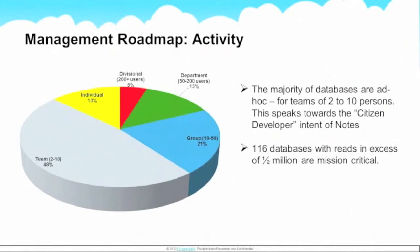Again, it could be a set of applications used by perhaps the HR department that manages the entire hiring and staffing of your company. So again, the number of people is not an indicator of the value. You have to go a little deeper than that. But it is a good way to get started.